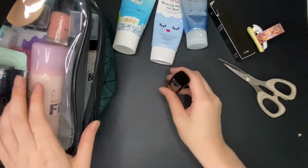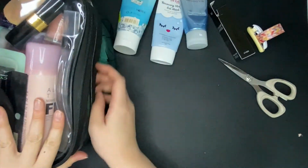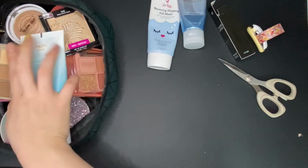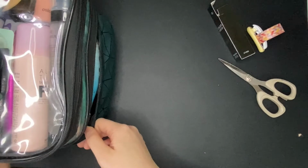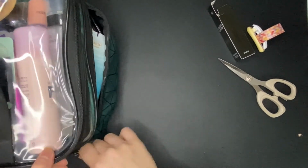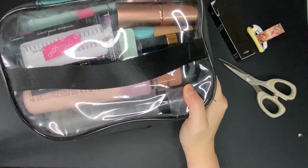Okay, that's it for my new makeup haul. Hopefully I get to use them all before their expiry date. And I'll tell you what I think about them when I get to use them already. So watch out for new videos. So this is the updated version of my makeup bag.